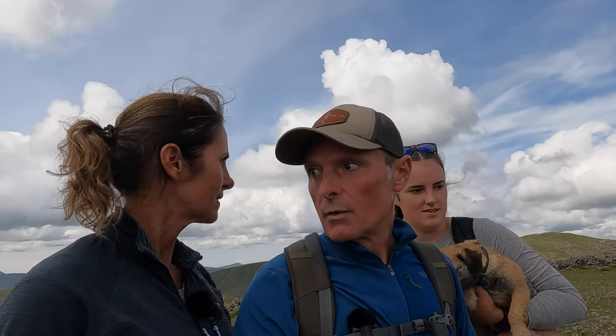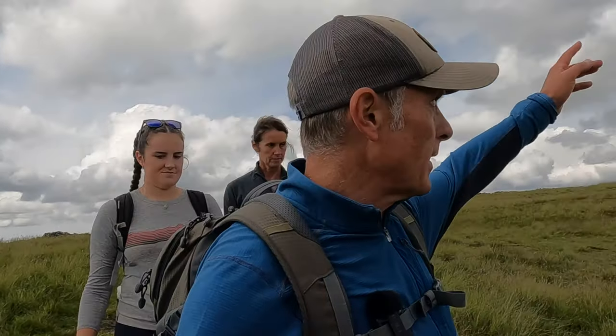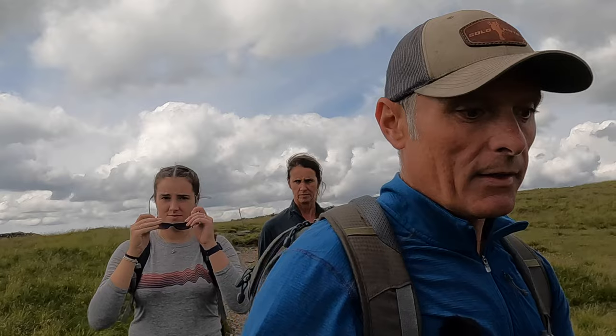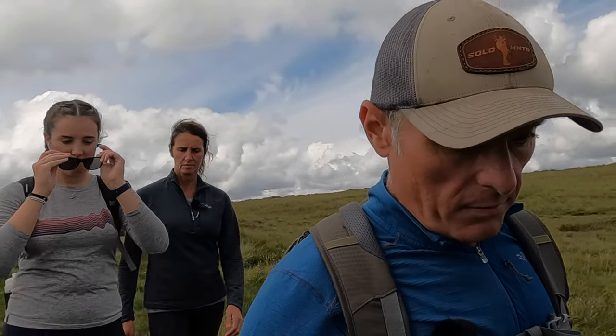Obviously, we weren't that far from Hart Crag. Just a nice, easy stroll. Behind you, you've got Fairfield there. So now we just need to kind of look for the left-hand turn back down into Patterdale. You can just see the path there. So, yeah, let's crack on to there. Down off Dove Crag, which is behind us there somewhere. And we've just, Lucy, found the path to the left that's heading us down to our next Wainwright.